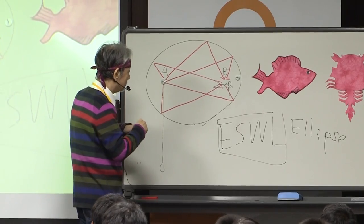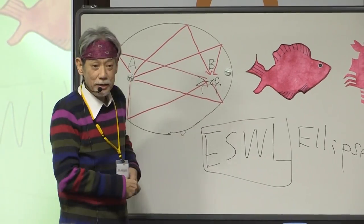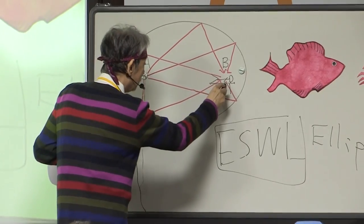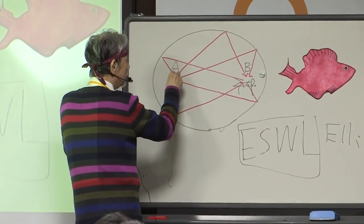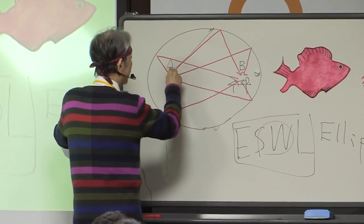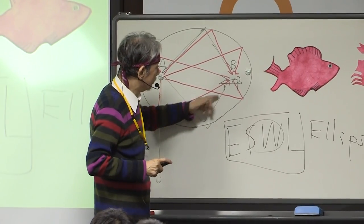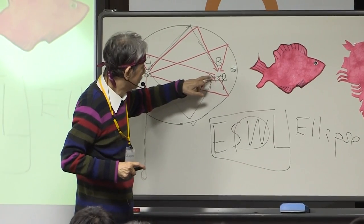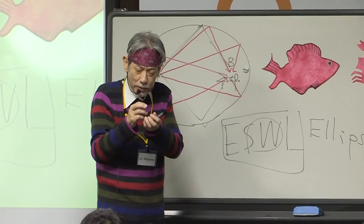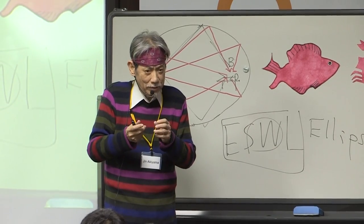And then the medical doctor will adjust and align this table so that your kidney stone is located exactly at the point B. And the medical doctor will move here, A, and transmit a very strong shock wave. Then all the shock waves gather at the kidney stone. So the kidney stone will result in fragments, broken into something like powder.